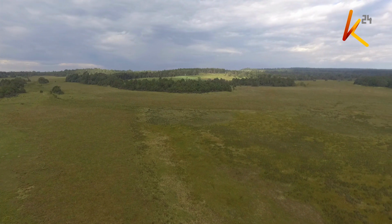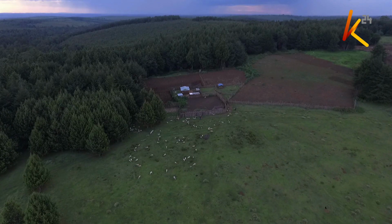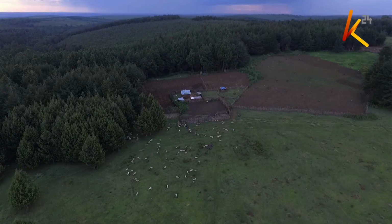Initially, take it maybe probably 50 years ago, it was very intact, covered with the indigenous forests. With time, things change. We have other anthropogenic activities or other human activities, like for example, part of the forest being converted to plantations.